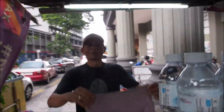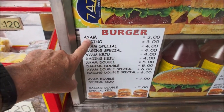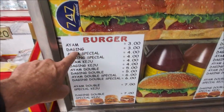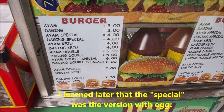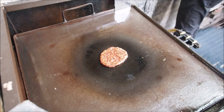So how do you say beef? Chicken is ayam. Ayam, beef, daging. Daging. Yeah. Okay, so that's daging. So ayam means chicken and daging means beef. So I ordered a daging burger and I guess I tried to get one with egg. We'll see whether he understood that. I don't know whether all Ramly burgers come with egg or not. Spicy? Maybe half spicy.